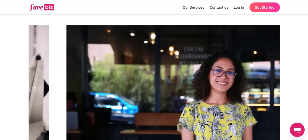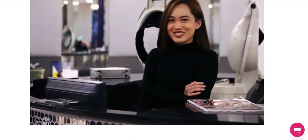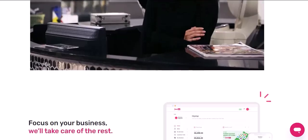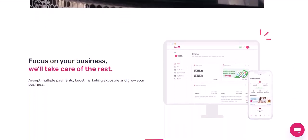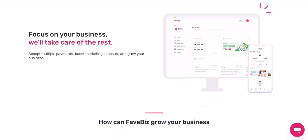Imagine a world where every purchase is an opportunity to earn. Where discounts, cashback, and rewards are as common as finding your favorite song on the radio. That's the Favepay world. At its core, Favepay is a digital wallet.